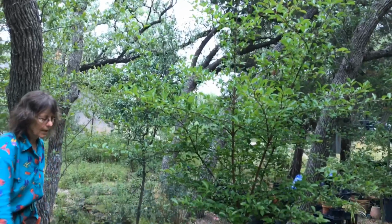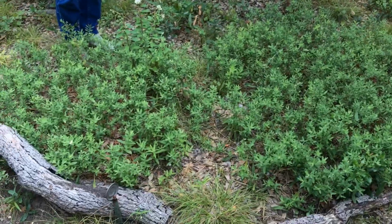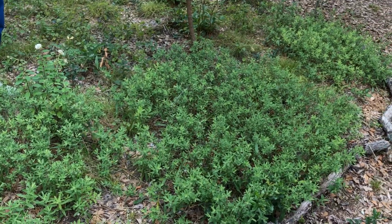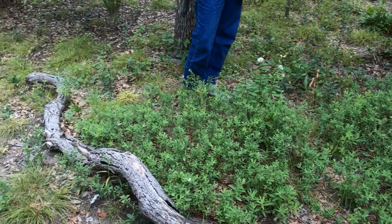And this is fall aster. And fall aster is, as you can see, a ground cover. I'm a little bit sorry I planted it here because I didn't want it to take over. But it's going to. So if I had my druthers, it would be gone. But it's beautiful where you can just let it go, or you have a way to corral it.